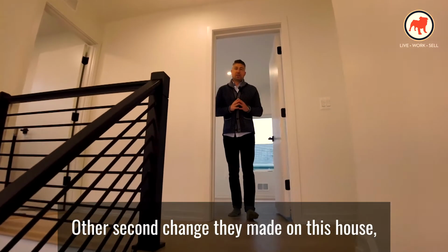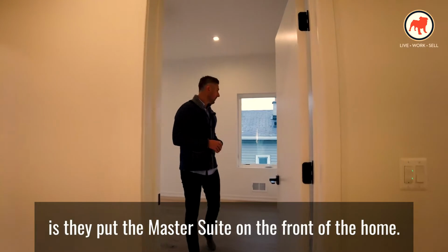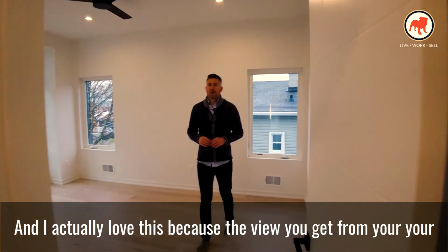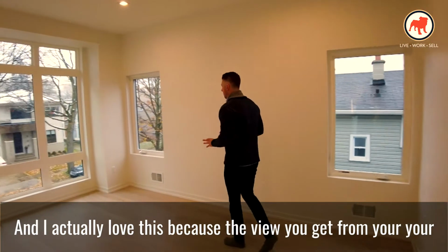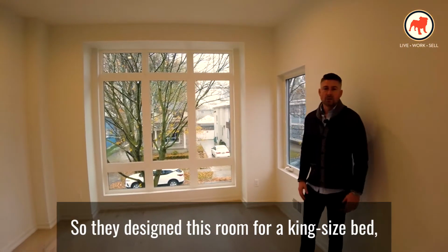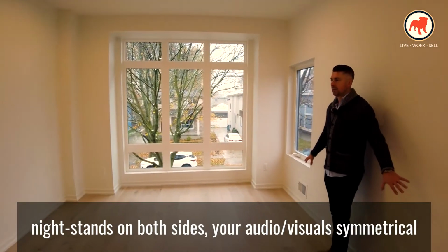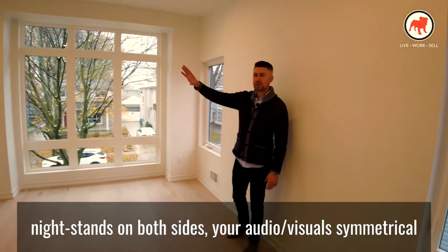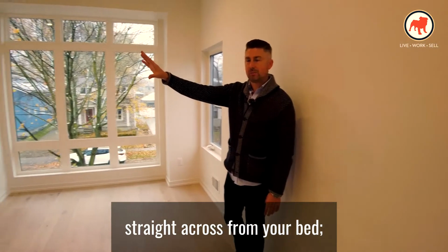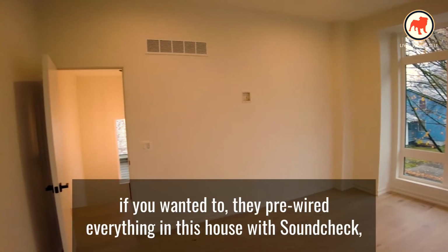Other second change they made in this house is they put the master suite on the front of the home. And I actually love this because the view you get from your bed is of the street line and the trees. So they designed this room for a king-size bed, nightstands on both sides, your audio visuals symmetrical straight across from your bed, and then you could add in remote blinds if you wanted to.